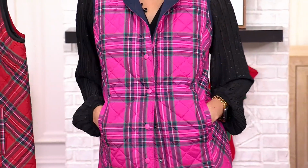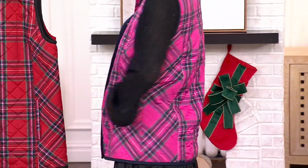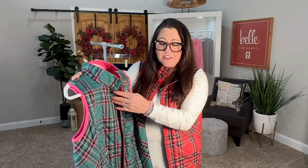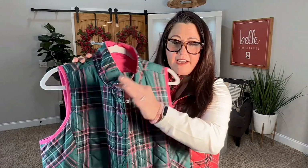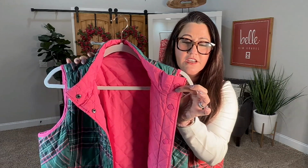So you get the reversible, which you were saying, Nancy, is almost like a twofer. For the $69.98, you get this twofer. Notice that the buttons on both sides match that side. On the green tartan side you get that green button, but when you go to that nice fuchsia side, you get that pink button that matches. Those are the little details. The love is in the details.